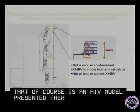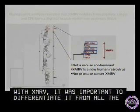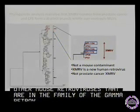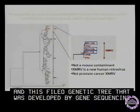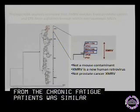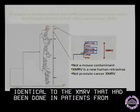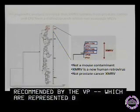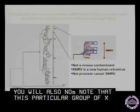With XMRV, it was important to differentiate it from all the other mouse retroviruses that are in the family of the gamma retroviruses. And this phylogenetic tree that was developed by gene sequencing demonstrated that this particular XMRV that we isolated from the chronic fatigue patients was similar to, but not identical to, the XMRV that has been demonstrated in patients from prostate cancer, which are represented by the VP62 and the VP35. You'll also note that phylogenetically, this particular group of XMRV is quite disparate from the mouse retroviruses.